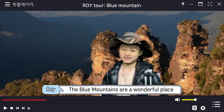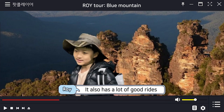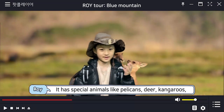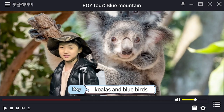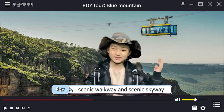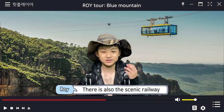Blue Mountain is a wonderful place. Blue Mountain has a lot of animals. It also has a lot of rides. It has special animals like pelicans, deer, kangaroos, koalas, bluebirds. It also has rides like scenic cableways, scenic rideways, the great scenic skyway, and also the scenic railway.